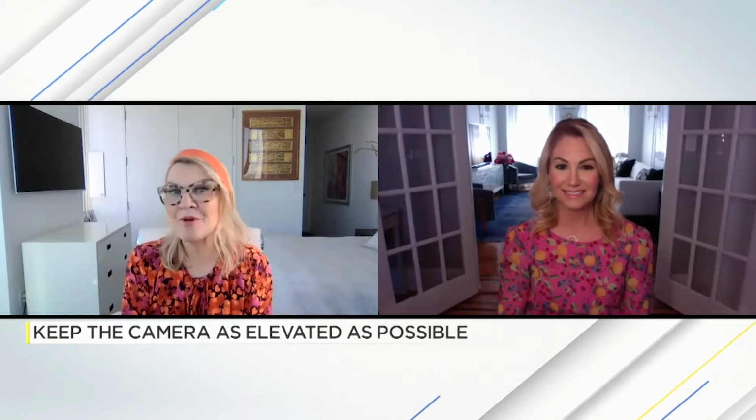So the setup of the virtual meetings is just as important as your appearance. What are your tips for setting up the Zoom calls, for instance? Important things to remember. 1, when it comes to your camera, you should try and keep the camera as elevated as possible. You basically want to have it slightly above eye level. So that means that you're not looking down into the camera, which can be a really unflattering look for a lot of people. So keep the camera up high. The easiest way to do that, just stack it on a pile of books if you have them.